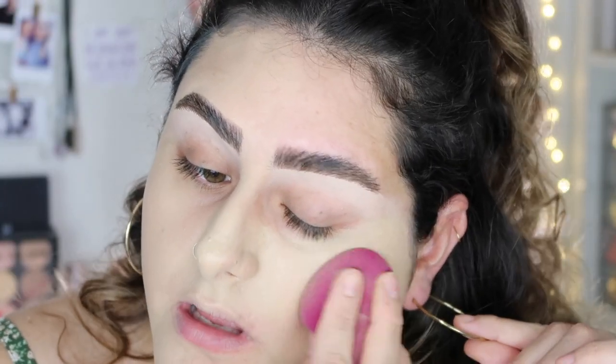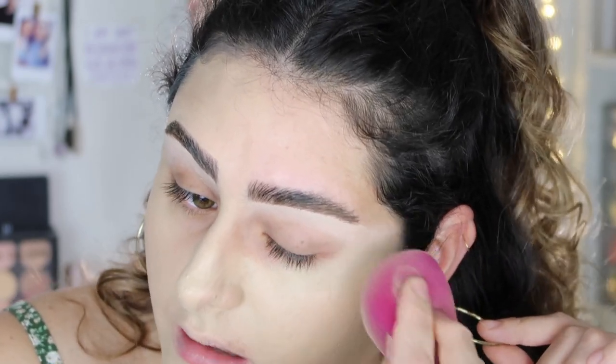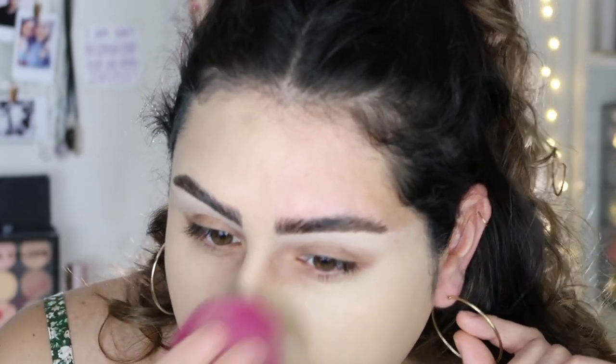It is really, really tacky. Obviously, if you have dry skin, this type of foundation is your best friend, but you guys can definitely see the difference. I did notice that a little bit goes a really long way just because I do see that it looks a little bit cakey already on my nose.